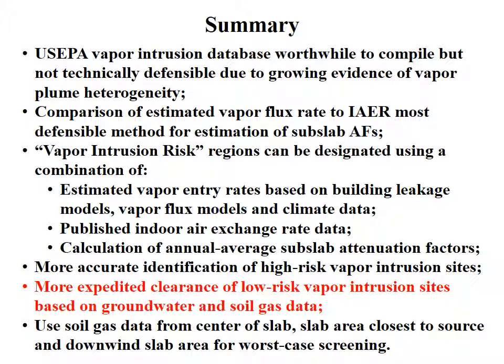So again, the database is worthwhile to compile. We certainly would have done the same. We've been looking at it for 10 or 15 years now, but when you look at it in more detail, and based on the growing evidence of vapor plume heterogeneity, then using the database to estimate generic attenuation factors isn't technically defensible. Although again, as I said before, the median looks like it was in the right ballpark. So that tells you something about vapor plume heterogeneity. Some large enough fraction of the samples in the database appear to be accurate.